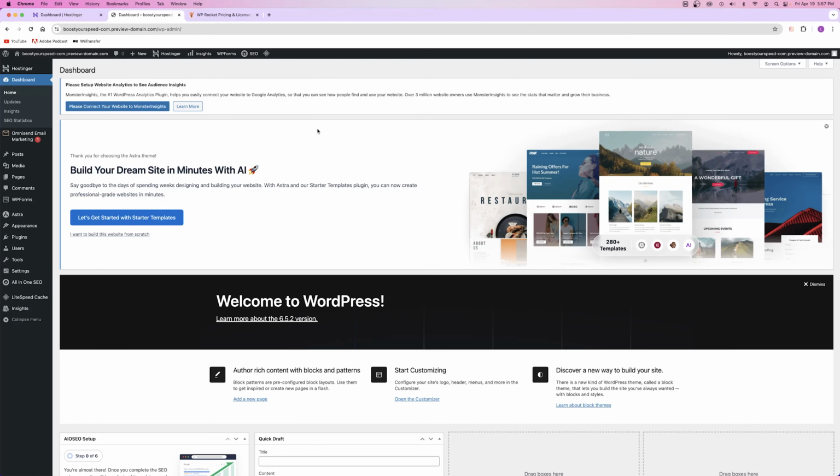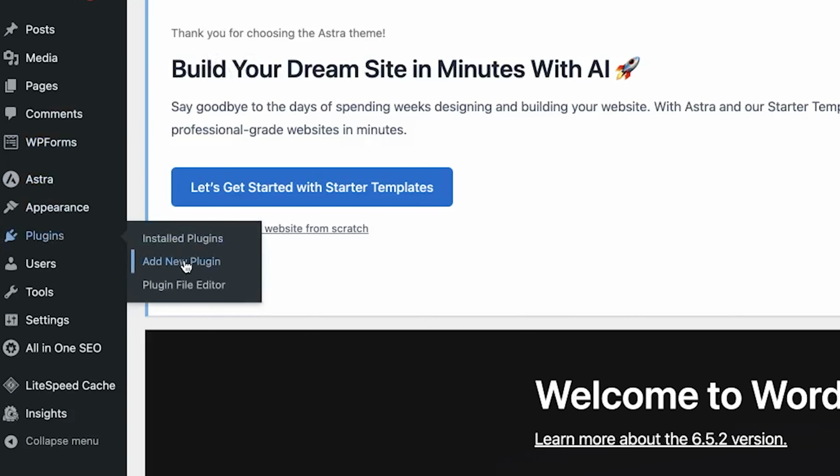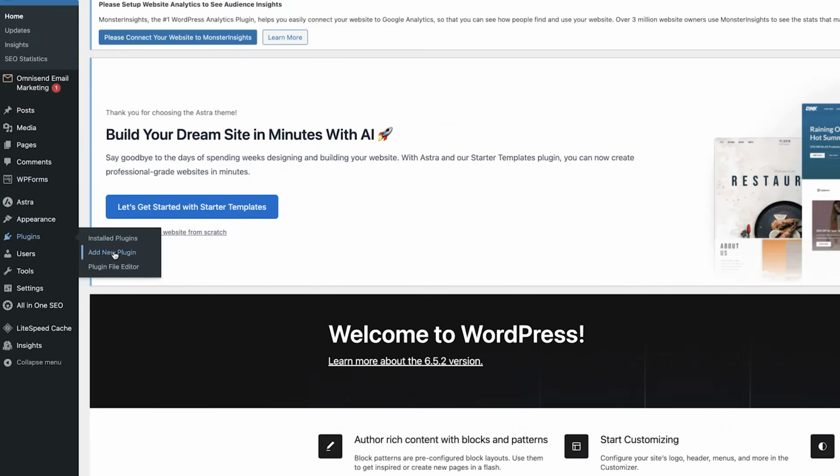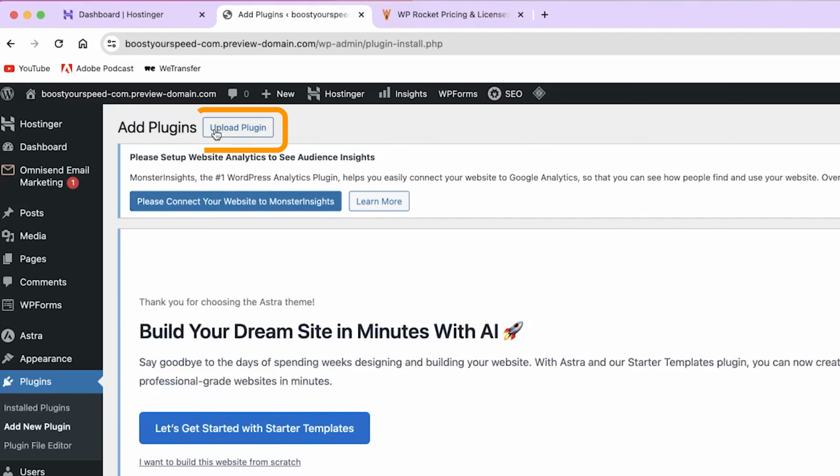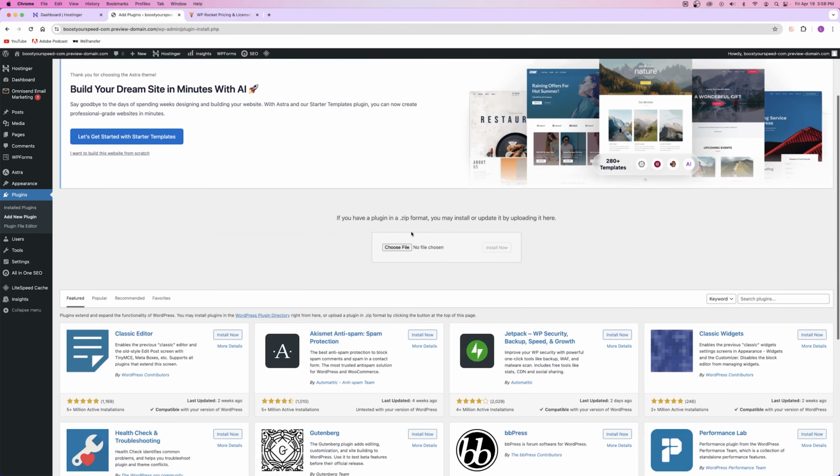All right, so in order to get WP Rocket on your computer or on your WordPress dashboard, what we're gonna do is from your dashboard, go over to the Plugins tab and then click on Add New, just like this. From here, you're not going to be able to search it with the search bar. Instead, we're going to go to the upload plugin button at the top of your screen right here. And then we're going to have the option to upload the plugin from our computer files.